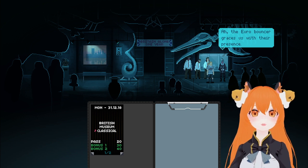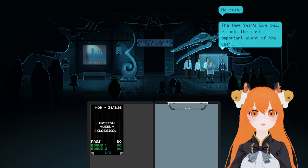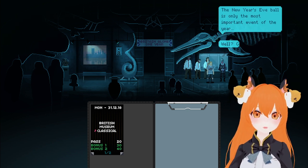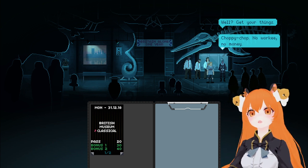Ah, the Euro bouncer graces us with their presence. No rush. The New Year Eve Ball is only the most important event of the year. Well, get your things. Choppy chop, no working, no money.